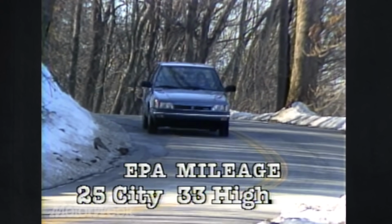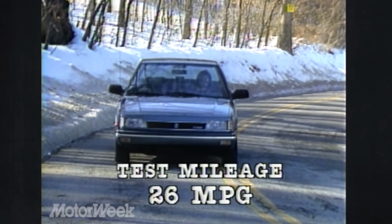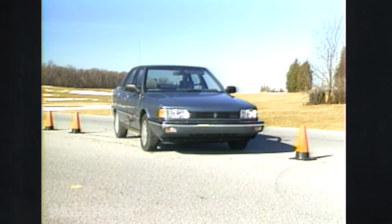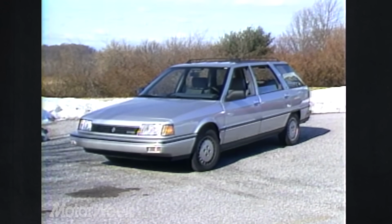EPA fuel estimates for the Medallion sedan are 25 city, 33 highway. Our mixed driving loop turned in a fine figure of 26 miles per gallon. While that figure may be only moderately impressive, our next one is more so. The Medallion sedan has a base price of $9,965. Our fully optioned test sedan came to $10,913. That's anywhere from $500 to $1,500 less than most of its competition. The wagon doesn't do quite as well, with a base price of $10,693 and final price of $13,146. But the Medallion wagon is larger and has more features than other wagons in its class.